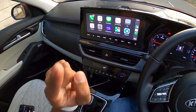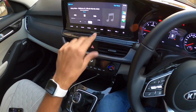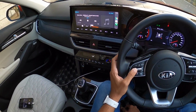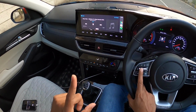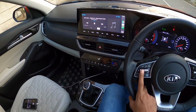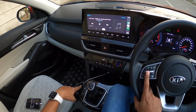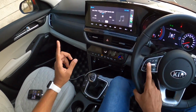So we're going to play an audio right away because I need to show you something. So here the audio is playing. There's the volume. Now just notice one thing. I'm playing the audio and I'm going to press on this camera button, which means I have to put the handbrake down. Okay, now once I put the handbrake down, the function works. This is the rear view driver monitor, which is there in Hyundai cars as well.